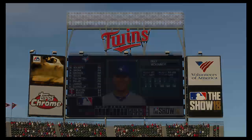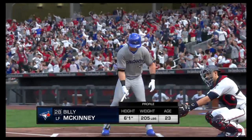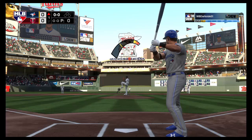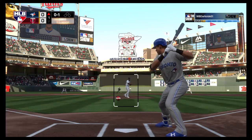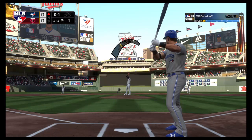We are under the bright light. Ready now, Billy McKinney. And we are set for baseball here this evening. Here's the first pitch to him. And a cold strike on the game's first pitch as we bring you this one here tonight.